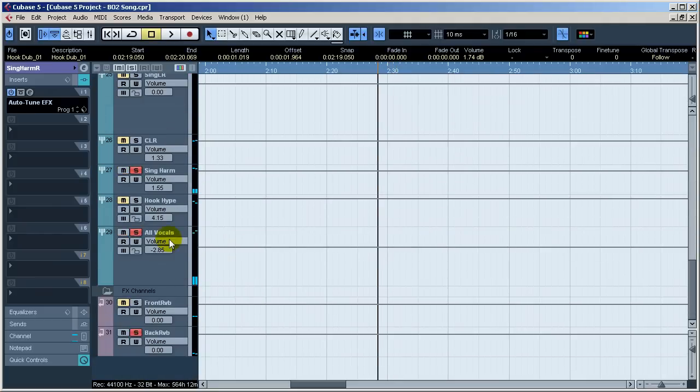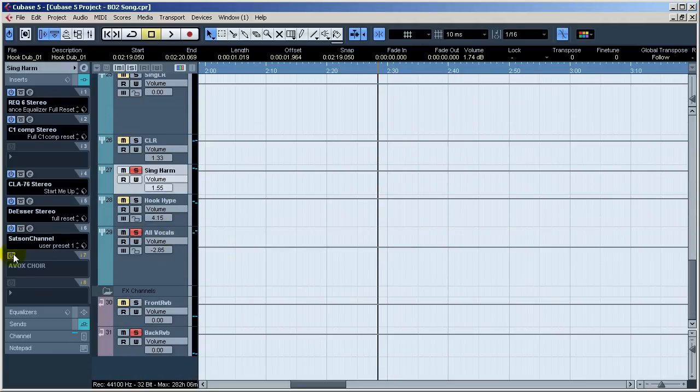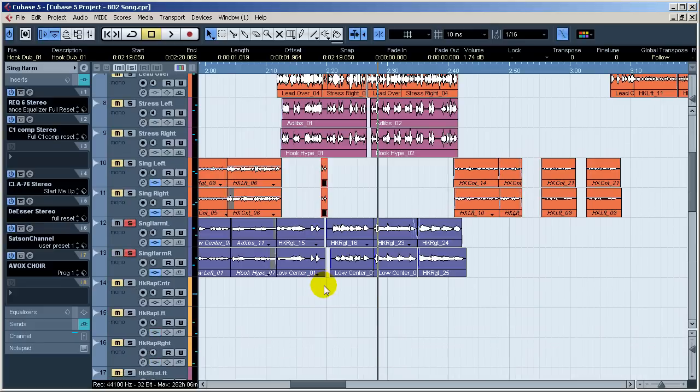Let's go turn our choir back on. That creates the choir effect. Push it to the back and make it sound like a choir singing.